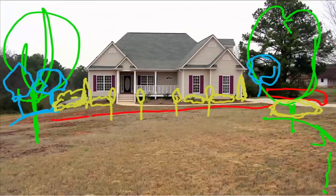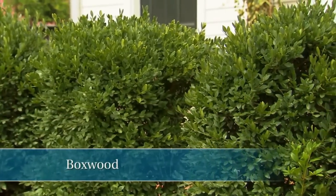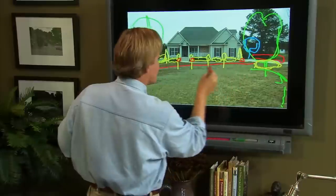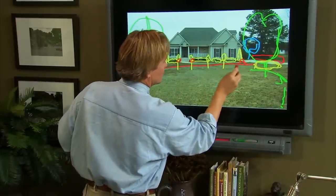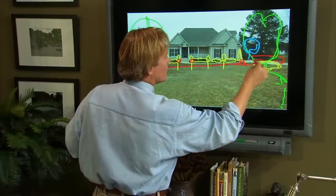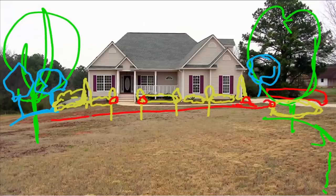I would add the azaleas across here, and I would do boxwood, and I'm going to change colors here. I'm going to go back to red. Boxwood, boxwood, and a boxwood here. And then on this side of the sidewalk here, you've got this big group of, remember, our red loropetalum over here. What I would do is add some boxwoods that would come up to the side and one over here to create a sense of entry.